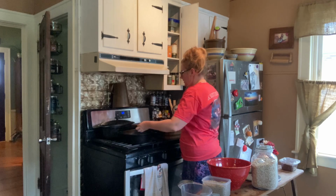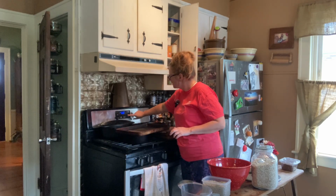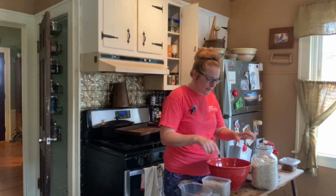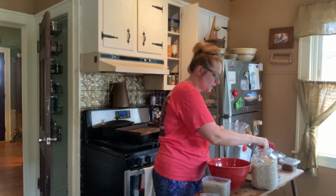I want to go ahead and get my oven preheated to 375, and we're going to make some granola. So in my bowl, I'm going to start with 4.5 cups of oats.